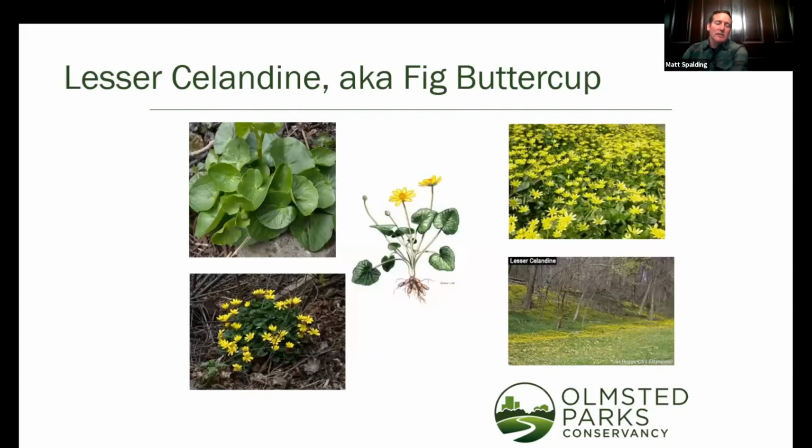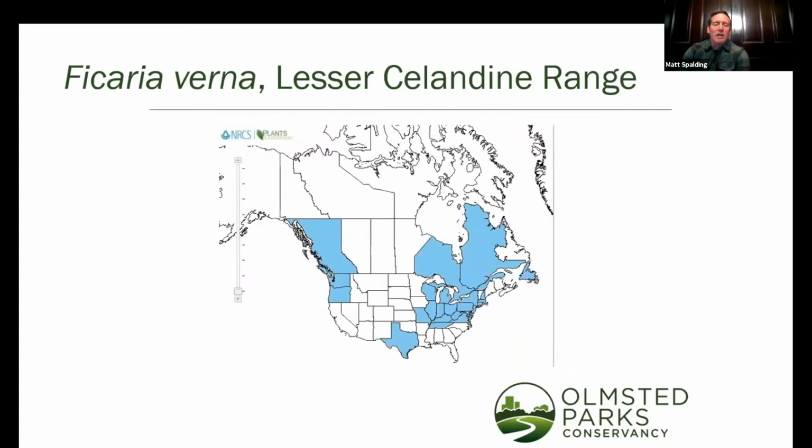So lesser celandine is also known as fig buttercup. Historically, the Latin name for it was Ranunculus ficaria, although somewhat recently that's been changed to Ficaria verna. It's native to Europe and parts of Asia and was brought to North America as an ornamental plant. Its range is kind of all over the place. It's in Canada, it's all the way down to Texas, it's East Coast, it's West Coast. But it's still available for commercial trade in many states, as we heard some of our speakers earlier talk about.